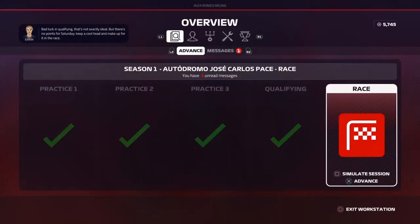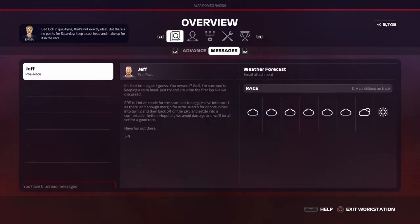Qualifying, that's not exactly ideal. But there's no points for Saturday. Keep a cool head and make up for it in the race.